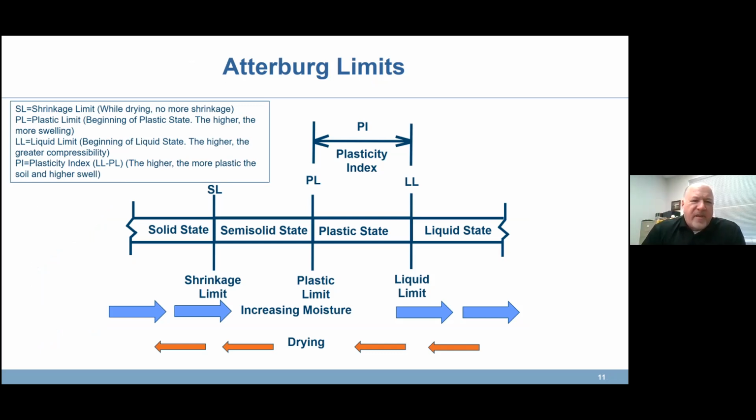The biggest takeaway from the Atterberg limit scale as you look at the different states of soils is that plasticity index, this PI. So the PI has a great importance when you're thinking about subgrade support systems. You want to have subgrade support material that has a low PI.